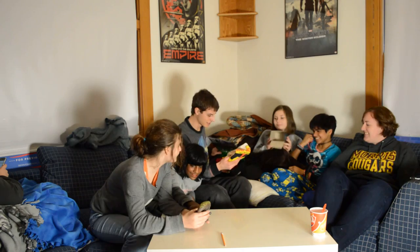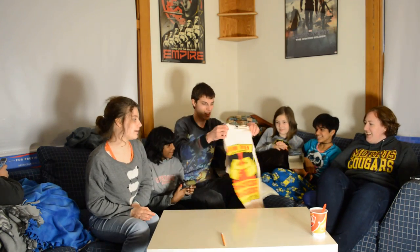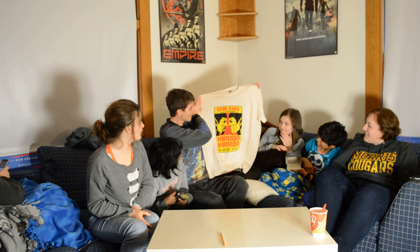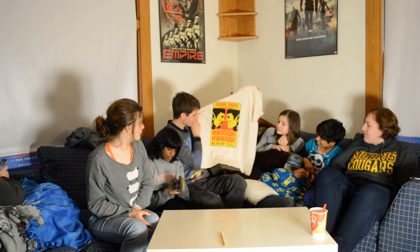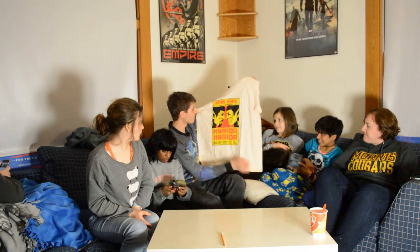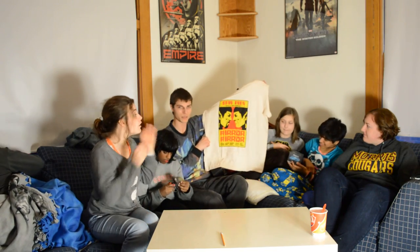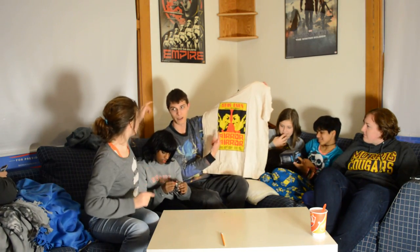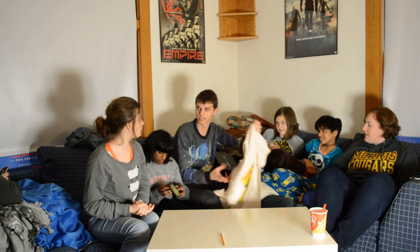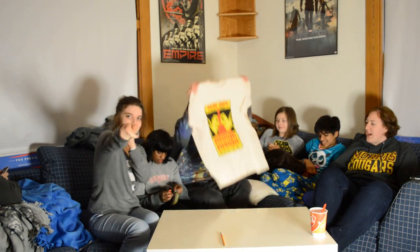Alright, let's look at the t-shirt. This is my favorite part. What is it? Oh! Star Trek! I want that so bad. Mirror, Mirror. I'm not familiar with whatever this plot line is, but it looks like Spock and Evil Spock. Guess what today is? William Shatner's 80-something birthday. Shout out to William.